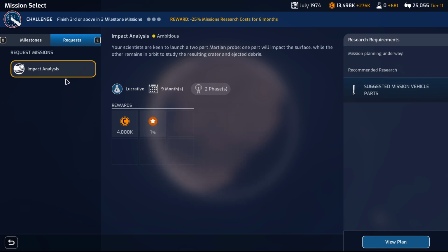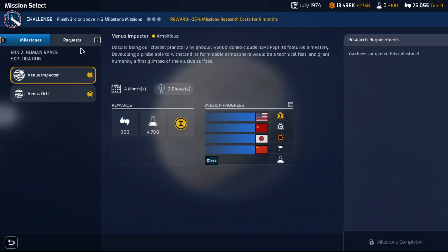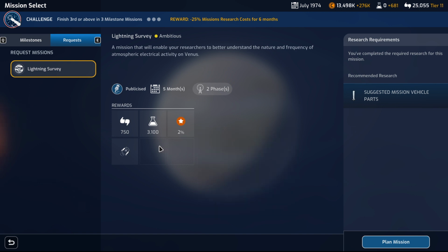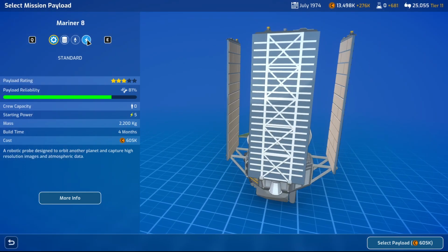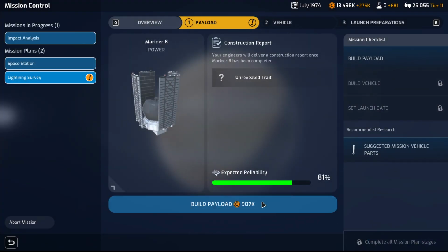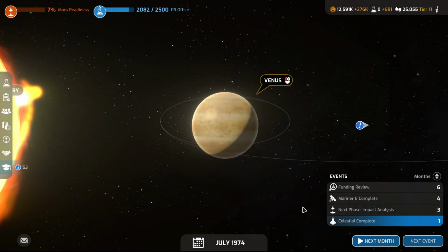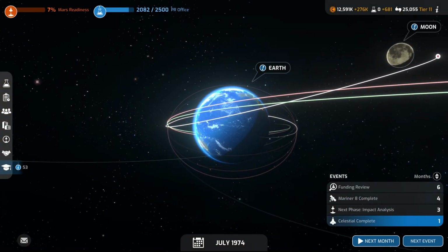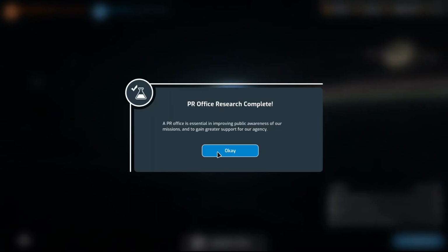But we might want to do the one... Oh, that's a lucrative one. I'd actually rather do the sciencey one. Requests like this. Yeah, look at this. Okay, that will give us a lot of science. I'm actually gonna take the more pricey Mariner 8, the one that has increased power. There we go. We want that science.